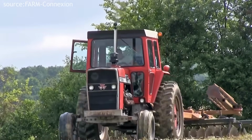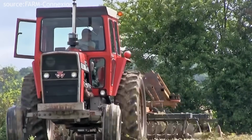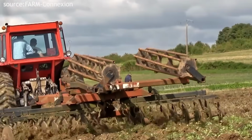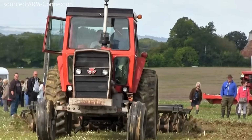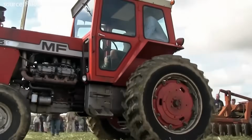The multi-power transmission offered 12 forward and 4 reverse gears, giving operators plenty of options for any task. The tractor weighs 14,905 pounds, making it sturdy and stable for heavy-duty work. With both 540 and 1,000 revolutions per minute PTO speeds and a hydraulic system that could handle the biggest implements, the 1155 was ready for anything. Its distinctive V8 rumble made it a favorite among operators who appreciated both power and sound.